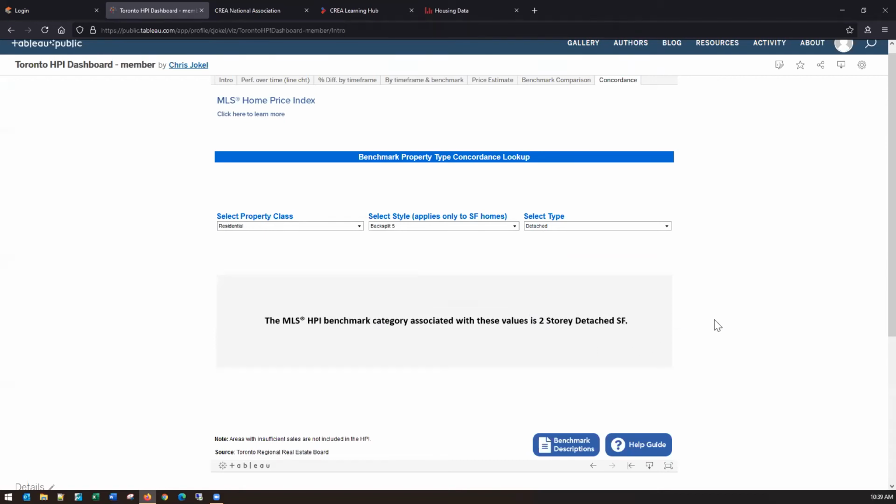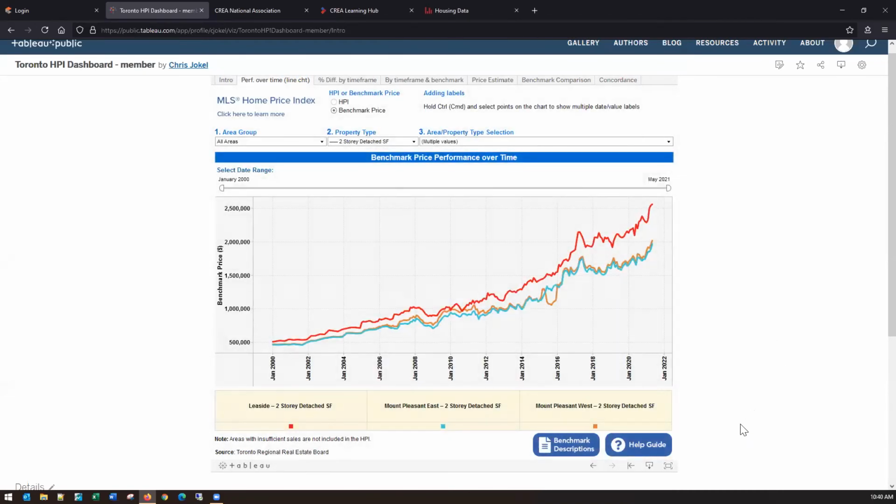And in case you were wondering, yes, there is a way that you can export all of your saved selections from the entire dashboard, just so you don't have to worry about doing screen grabs and things like that.